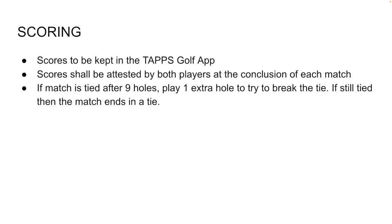So we will follow match play rules. So if you're ahead with more holes than there are holes left to play, let's say you're up 3 and 2, you're up 3 and there's only 2 holes to play, the match is over at that point. But you will be paired with another match that'll be going on at the same time. If they're still playing, you're welcome to go ahead and play and finish until they're done, or you can stop at that point. We leave it up to you.